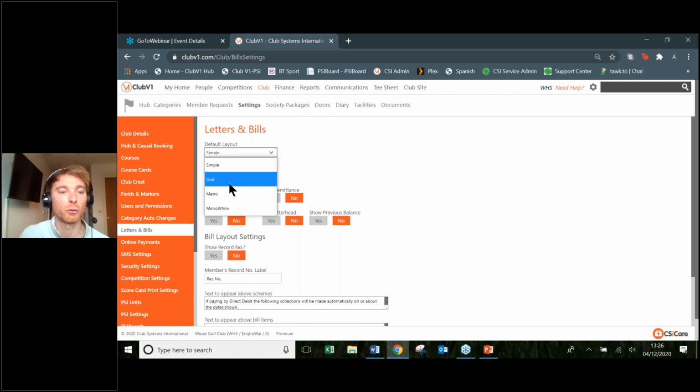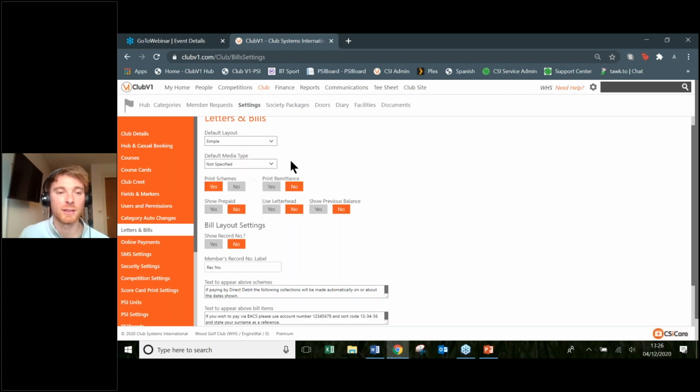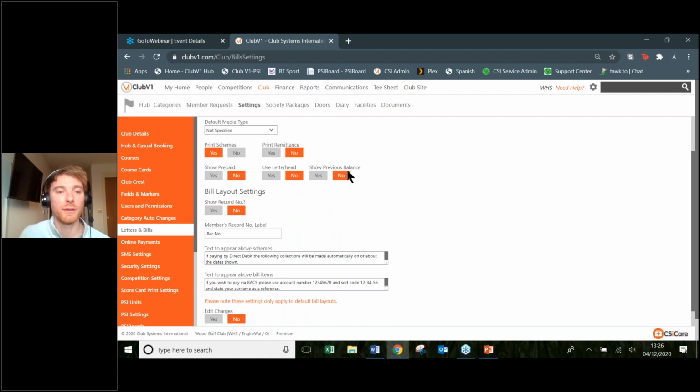So you've got Simple, Grid, Metro, and Metro White. And I'm going to show you all 4 examples in a second. You do have some options here for your bill layout. So you can print the schemes, direct debit schemes perhaps. You can have a remittance slip. That's the little slip at the bottom of the invoice, which sometimes members do give back to the club.